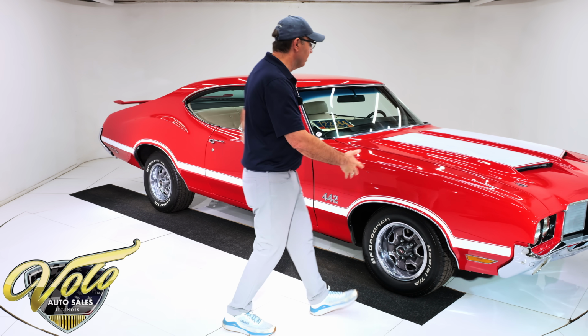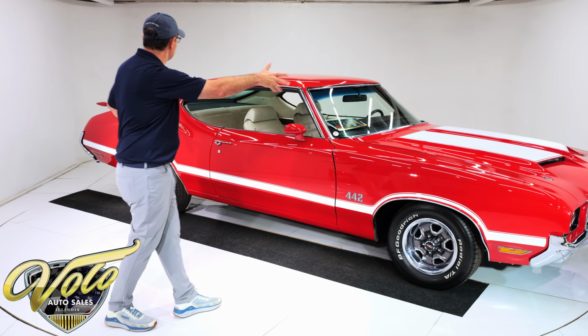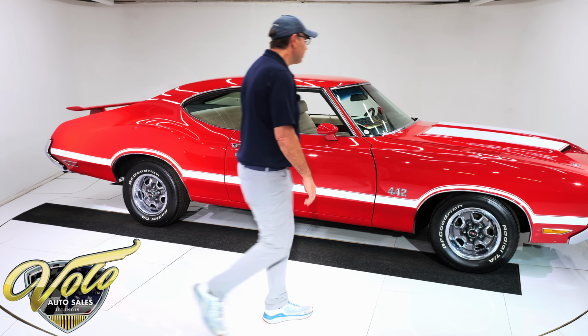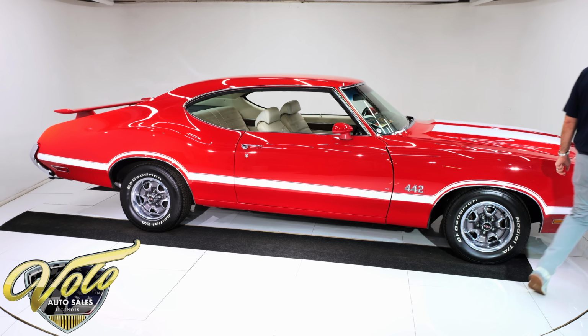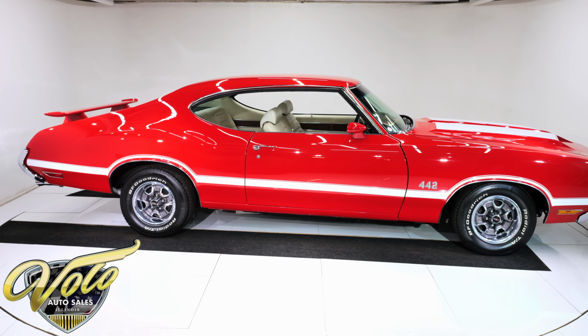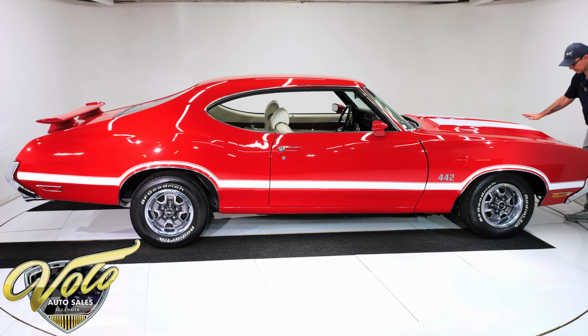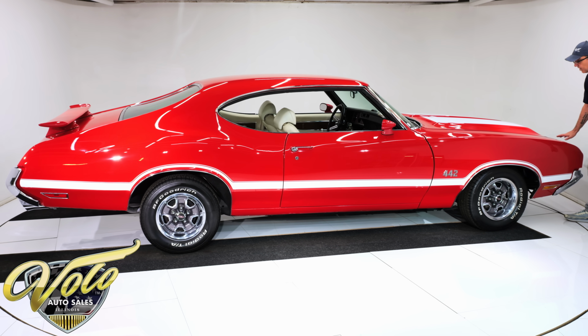The Lamborghini of muscle cars. I say that because of the scoops, the wing, the stripes. I mean, these things are flashy. That's why I've always really liked them. So the Ram Air hood is in really nice shape. A lot of times they have stress cracks all over. This one is not cracked. It actually fits very well.